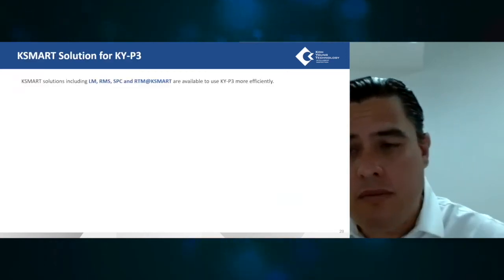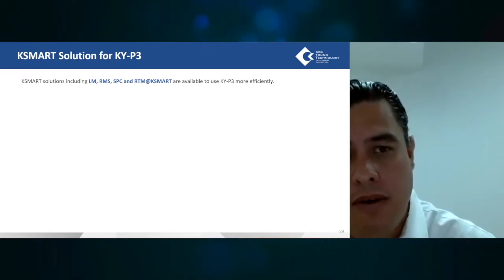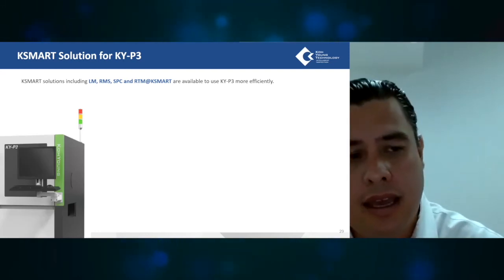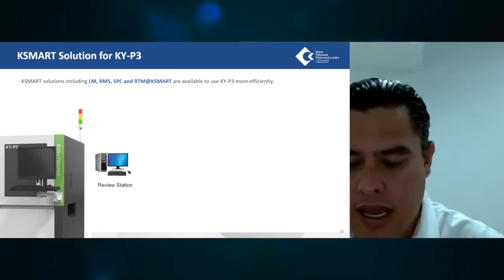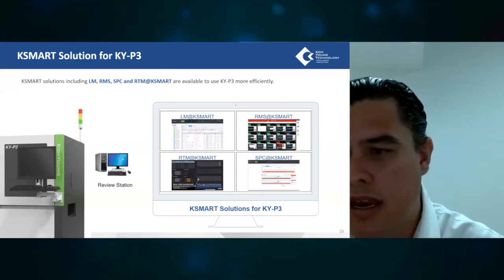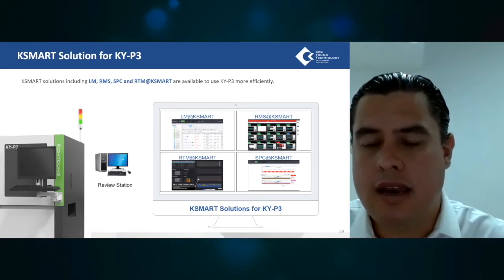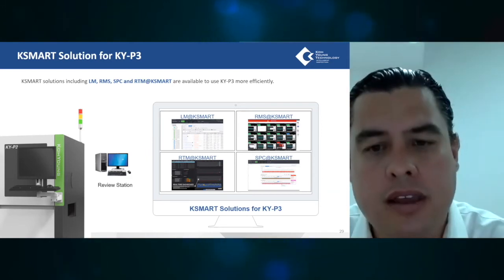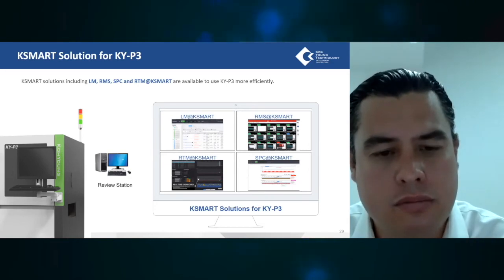And if you are familiar with your SMT products with SPI and AOI, then you know the CaseSmart Tools. The KYP3 is also equipped with the review station, and all the CaseSmart Tools are available. So you can monitor, optimize, and visualize your process through these software tools, which are super complete and will provide you with extra tools to control your production.